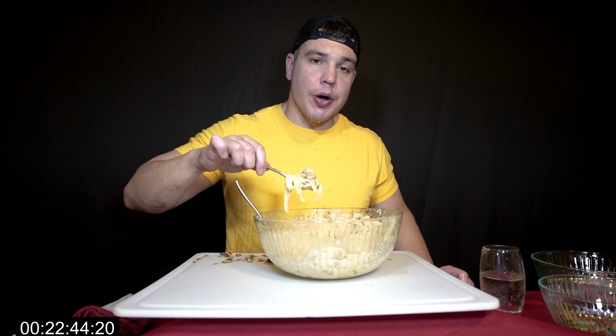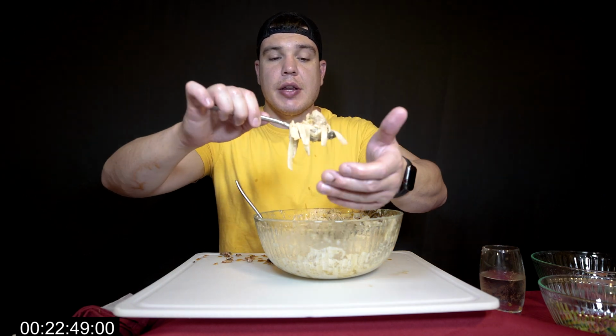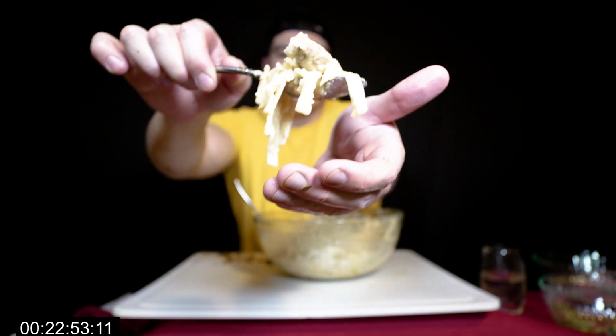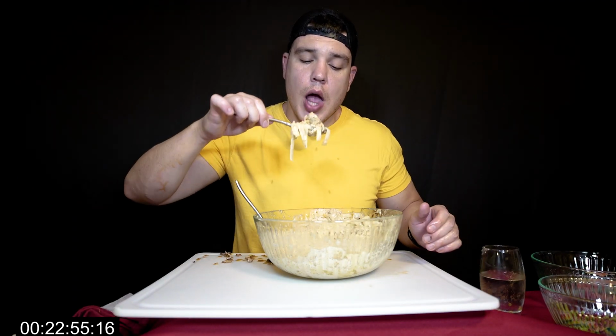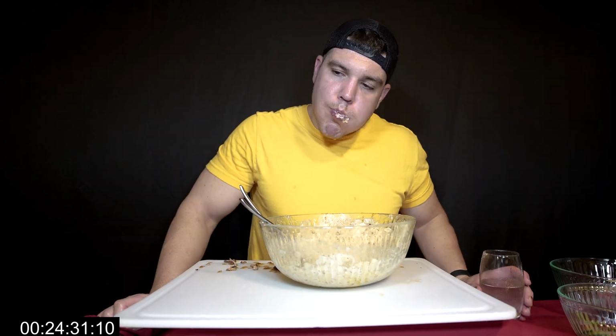Yeah, there's so much oil on the bottom of this bowl, it's crazy. Probably fry like 18 eggs with it. All right, check out this pasta. The fettuccine chicken Alfredo. This pasta is about to have me busted out of my clothes.